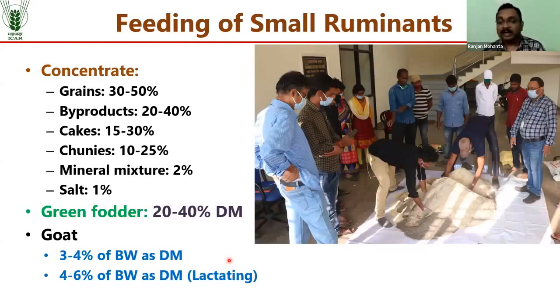How can we do that? There is just one simple rule: we have to give them 2% mineral mixture and 1% salt to everyone. From the kid up to the adult or dry animal, we should offer 3% in 100 kilograms of feed. Then we have to make the feed in three parts.